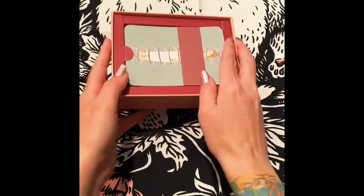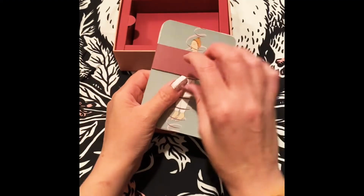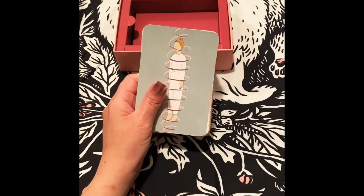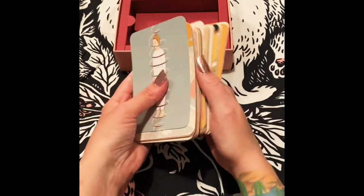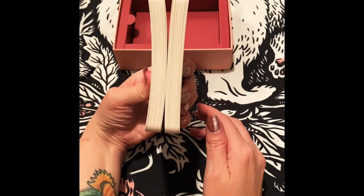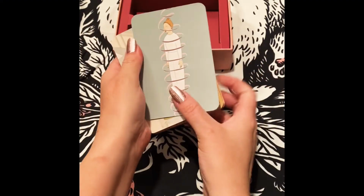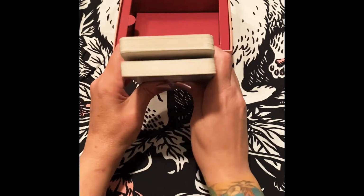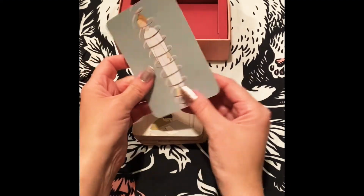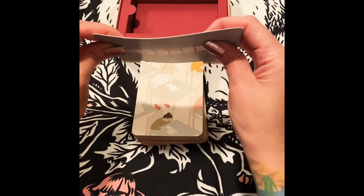Let's see what we've got here. Okay, so in the package, the cards were definitely a little wonky. But hopefully they'll flatten out once they're out of there. It's a little sad, but let's see here. Thickness is good. Does have bounce back.